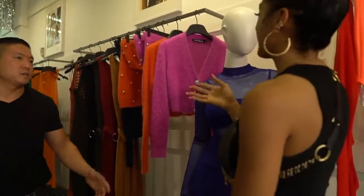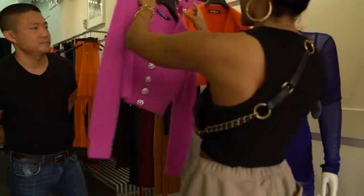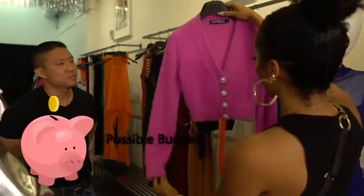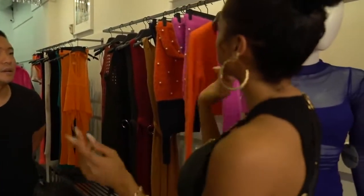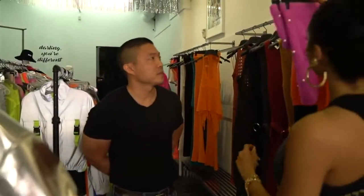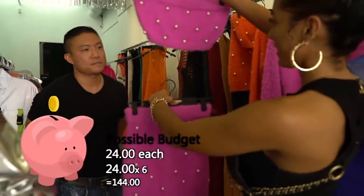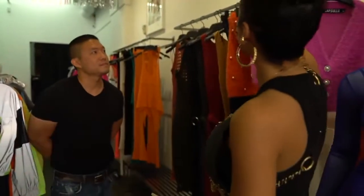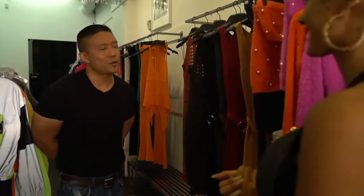$1,850 each. Got it. Yeah, for this one set is $1,850. Correct. And this one here? That one is $14. Okay. And your sizes, once again, they come in? Two smalls, two mediums, and two larges. Okay. And then this set here? For that set, it is $24. Okay. All right. I'm gonna look around and see which items I wanna go with, and then I'll let you know if I have any questions. Okay, no problem. Okay, thank you.